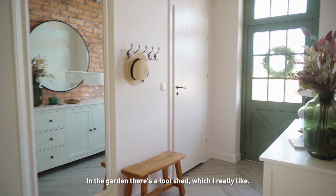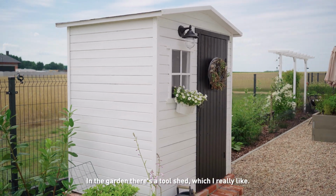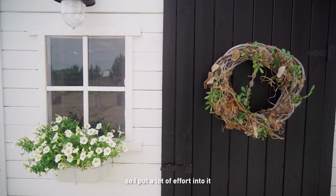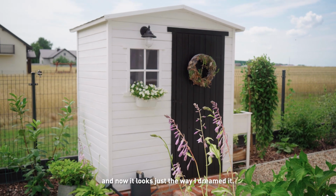In the garden, there's a tool shed, which I really like. On the surface, it wasn't quite what I wanted it to be, so I put a lot of effort into it, and now it looks just the way I had imagined it.